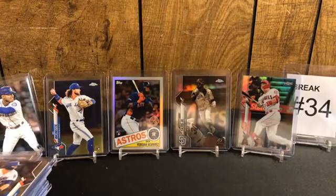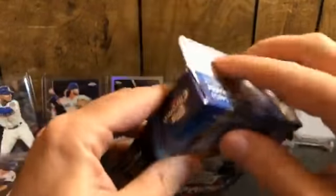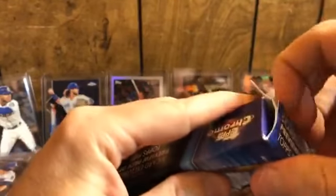Let me see here. One more. You're going to do one more. This is a hanger, so this will be added to the break. This will all come out to you guys too. See if we can get a couple more hits out of here. We gotta try to pull one Robert. Gotta get one. Empty box.